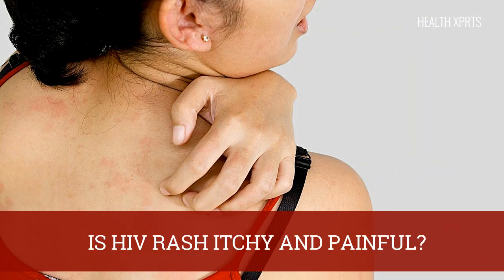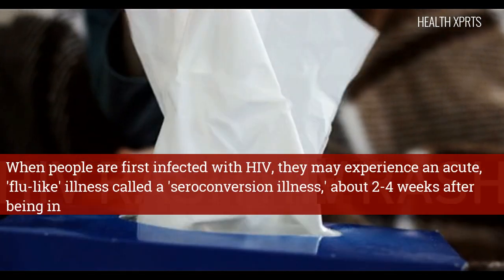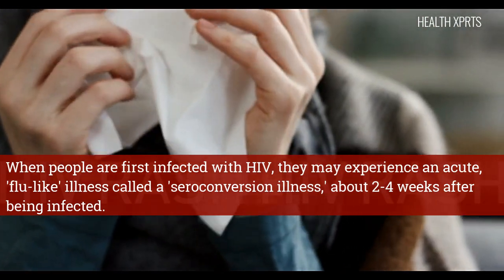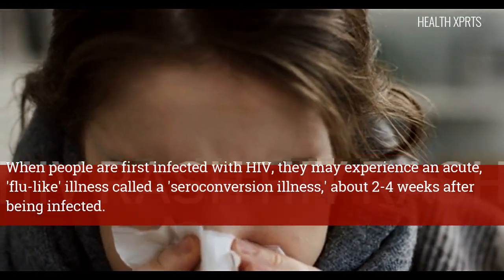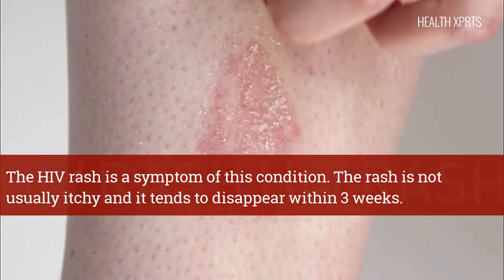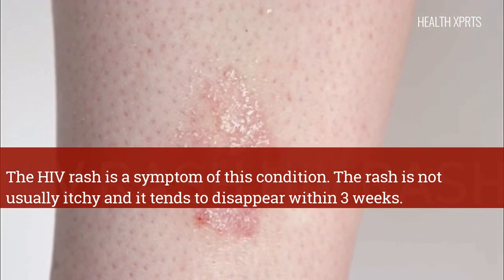Is HIV rash itchy and painful? When people are first infected with HIV, they may experience an acute, flu-like illness called a seroconversion illness, about 2 to 4 weeks after being infected. The HIV rash is a symptom of this condition. The rash is not usually itchy and it tends to disappear within 3 weeks.